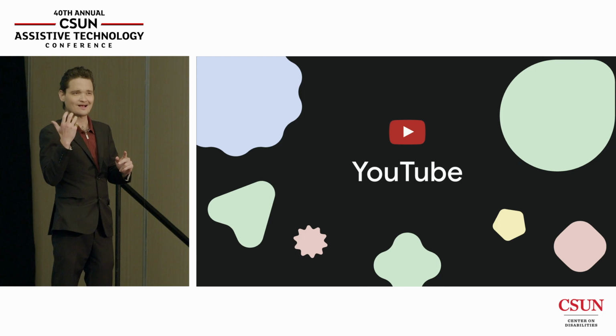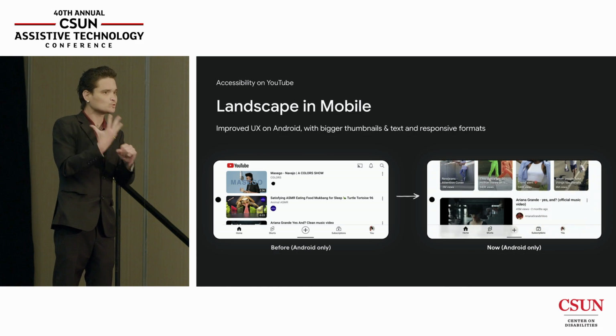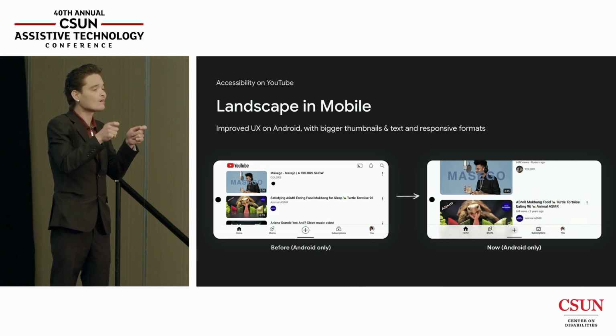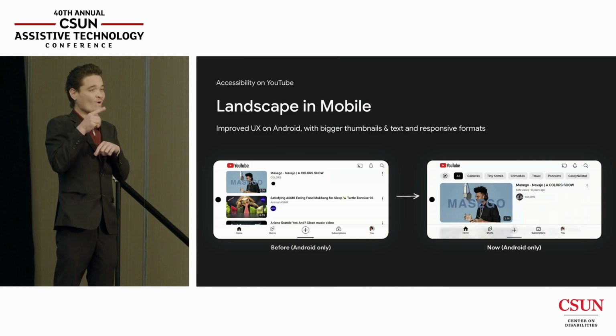I am going to be diving into the world of YouTube. What are some of the new features and updates? So the first update that I wanted to go over is the visual improvement that we made to our landscape mode. I just want to call out that this is available only on the Android phones as of now, but it will be rolling on to all iOS phones later this year.